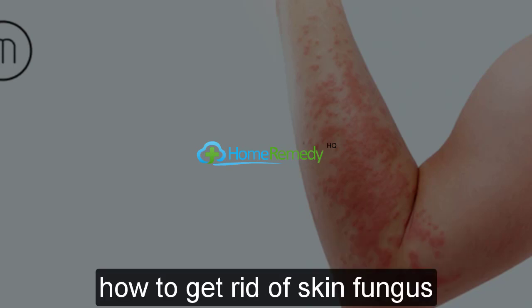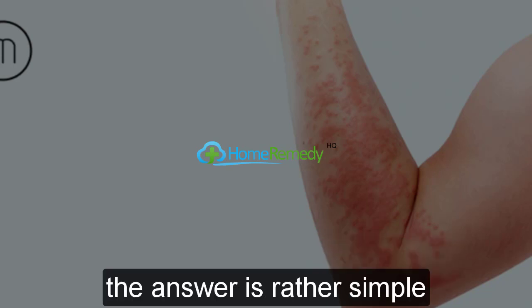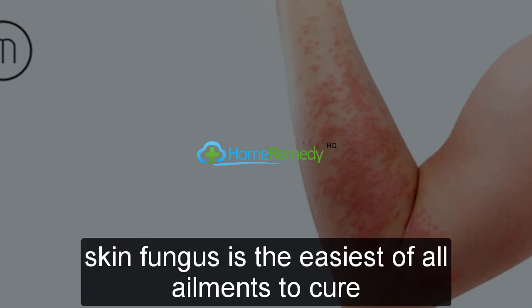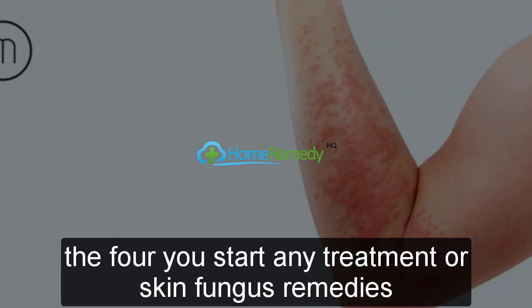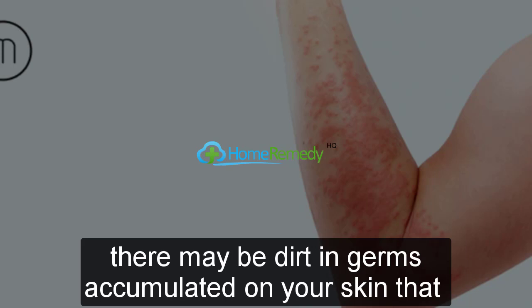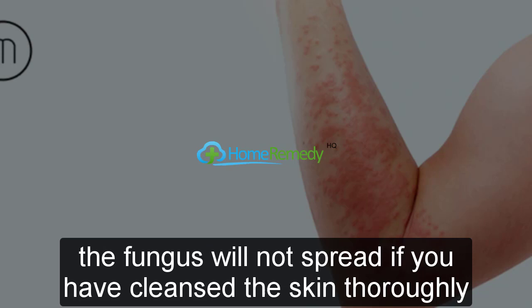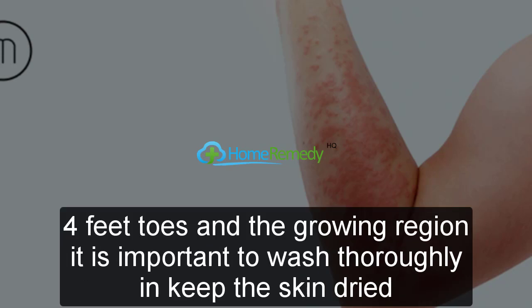How to get rid of skin fungus? If you are wondering how to cure skin fungus, the answer is rather simple. Skin fungus is the easiest of all ailments to cure. Before you start any treatment or skin fungus remedies, you must ensure that your skin is clean and dry. There may be dirt and germs accumulated on your skin that should be eliminated by washing thoroughly first. The fungus will not spread if you have cleansed the skin thoroughly. For feet, toes, and the groin region, it is important to wash thoroughly and keep the skin dry.